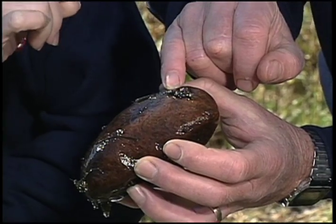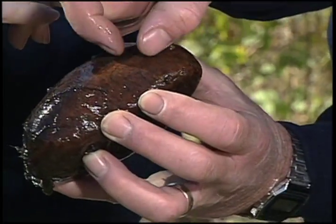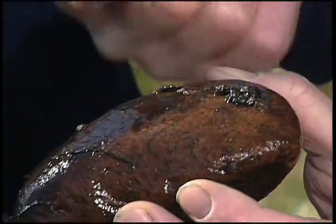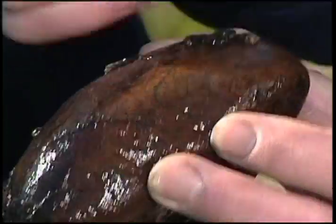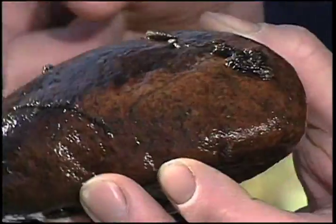And what they do then is they slowly move across the rock inside their house and they eat. They're literally grazing the algae that are growing on the rock. So these are what we call grazers, they're chewing up the algae that are growing on the rock.